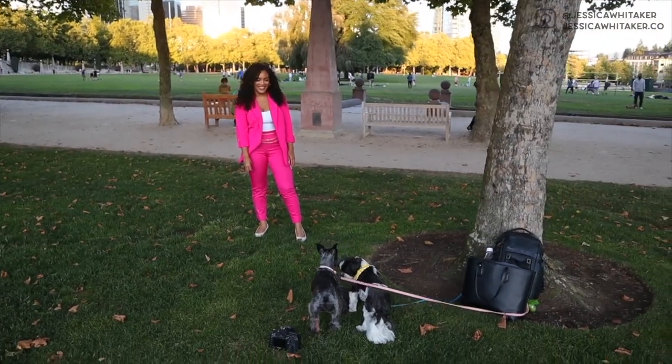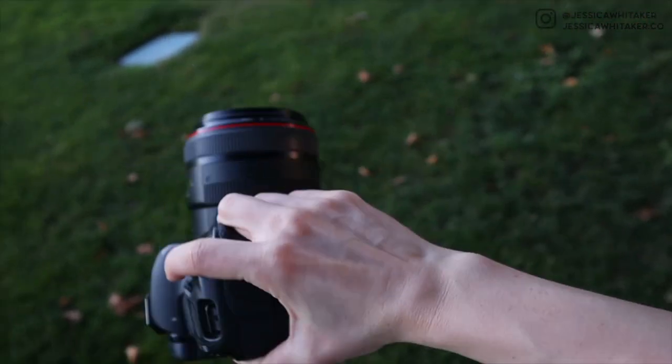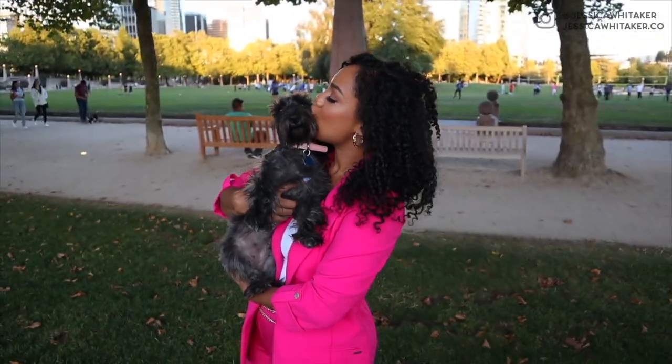So right now we have a little patch of sunlight, and we're going to do some backlighting shots. I'm just going to set this tripod up. We're here at the city park, and we're going to use the last of the sunlight. Look, they're watching Felicia. We're going to be using the 5D Mark IV with the 85 1.2. So cute. Oh my goodness.